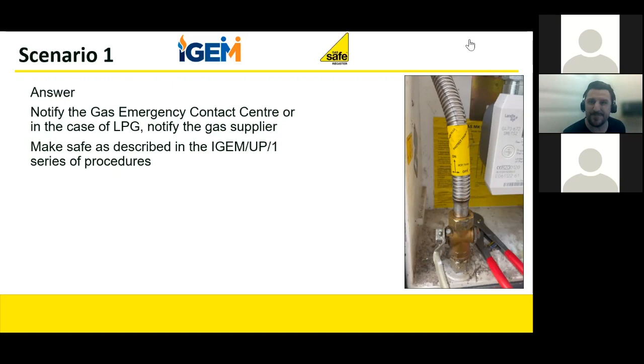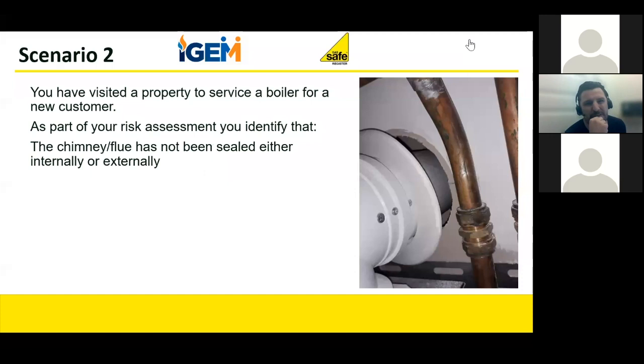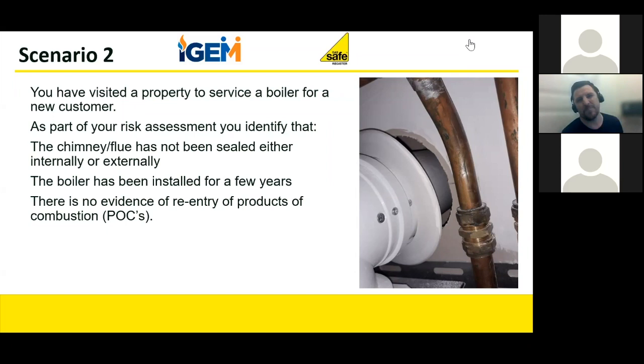Okay, the next one. You visit a property to service a boiler for a new customer. As part of your risk assessment, you identify that the chimney flue has not been sealed either internally or externally. The boiler has been stored for a few years. There is no evidence of products of combustion re-entering the property. Is this RIDDOR reportable?